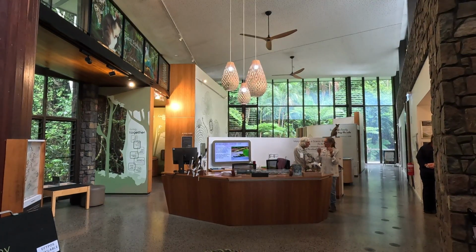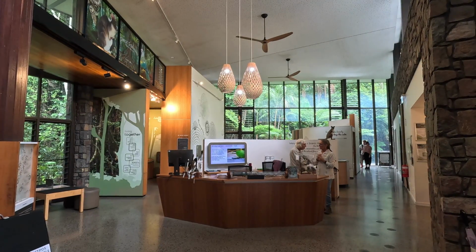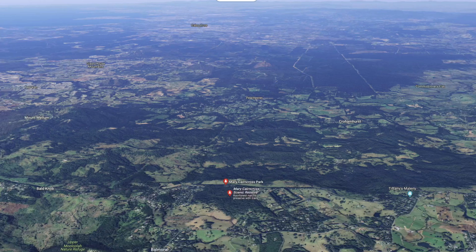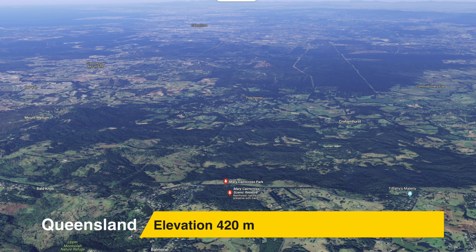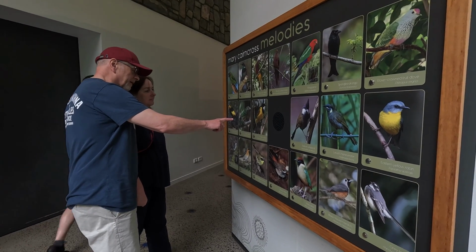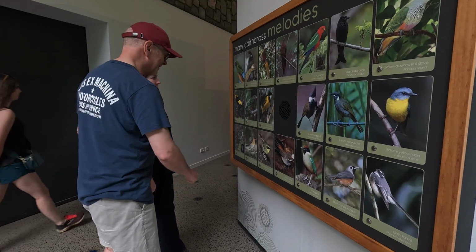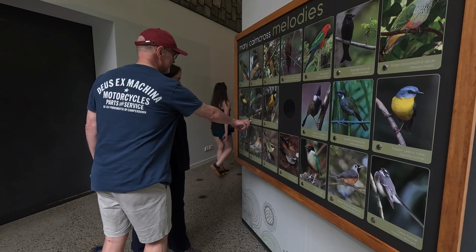It's special because it's the last remaining part of a tropical rainforest. It has very unique flora and fauna. It sits at 420 metres above sea level and offers spectacular views of the Glasshouse Mountains nearby. There's a great interactive display before you enter the park that will help you identify the birds with the different sounds they make. Have a listen.